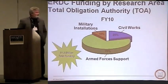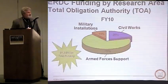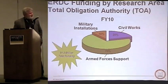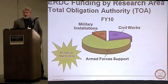In funding, we have about $1.2 billion in funding authority for our work. Most of it is Armed Forces support, about 70%, and most of that is reimbursable, meaning that we do work for others. It's not part of an actual budget. Then about 20% is Civil Works, which also includes the work we do for the Department of Homeland Security, EPA, and others.